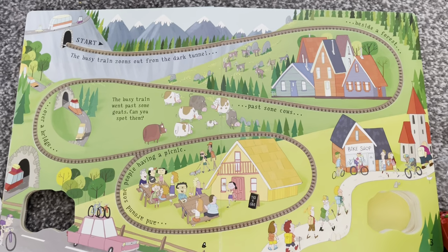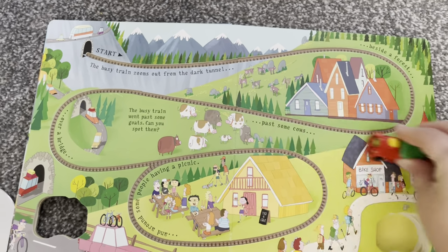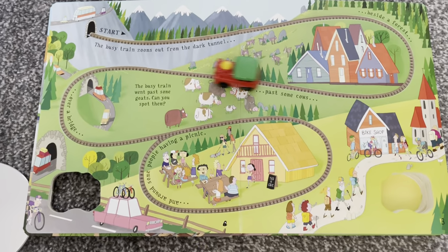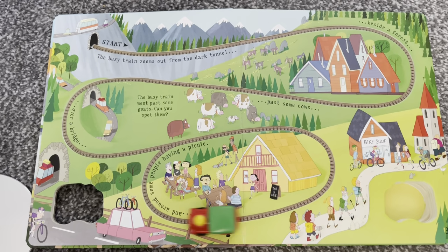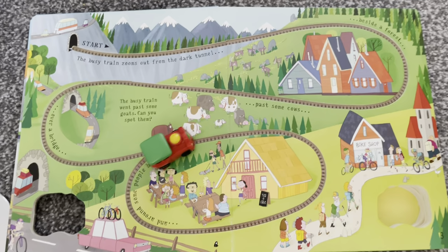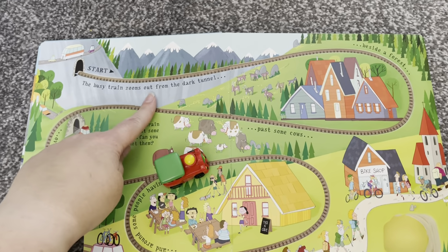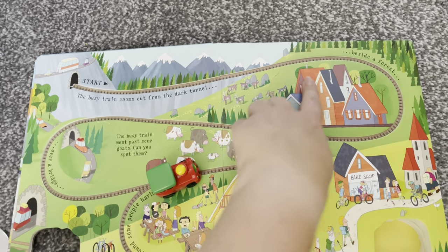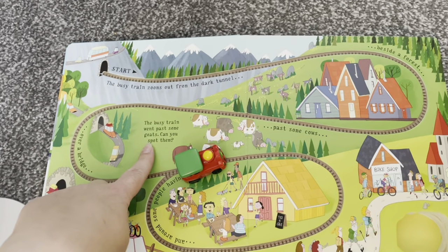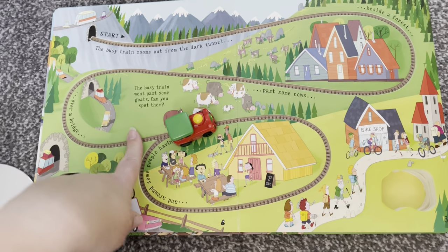So here we go. This is going to be interesting, holding a phone and doing this at the same time. So you want to pull it back a few times and then quickly get it onto the track. To watch it fly around. There we go. And on each page you'll see there's a start marker for where to put the train to start off with. Busy train zooms out of the dark tunnel, and there's phrases all the way around to help you on the journey. Bits and pieces to read, so you can read them to your child, and then as they get older they can learn to read them themselves.